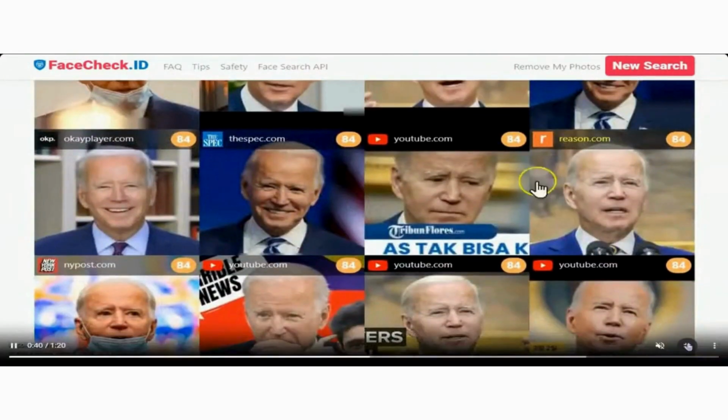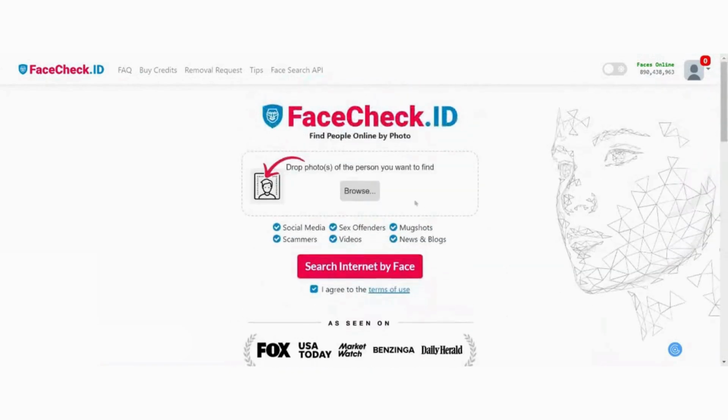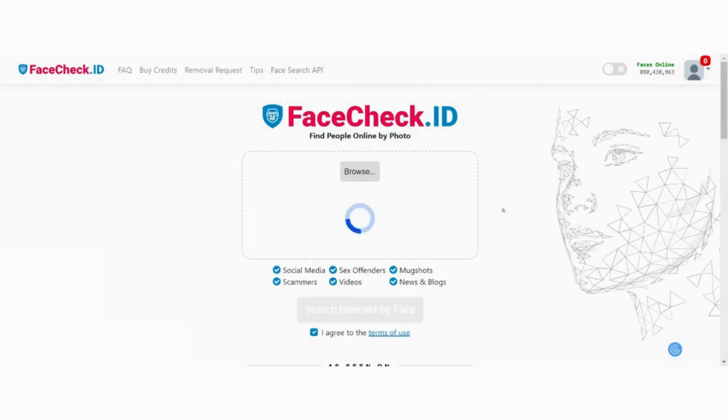All right, I'll go back. I'm going to browse a picture of myself for you guys to see how much accuracy this tool provides. So I just browsed a picture. We're waiting for it to load. Great, it's loaded, and now I'm going to go ahead and search the internet by face.